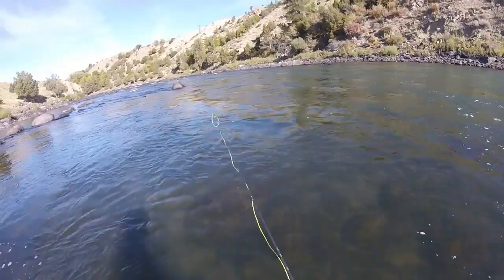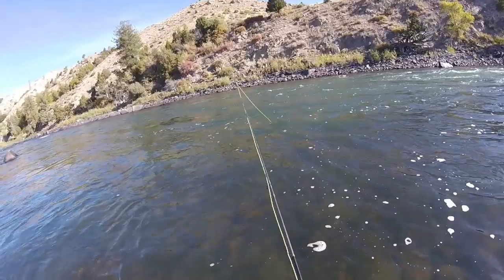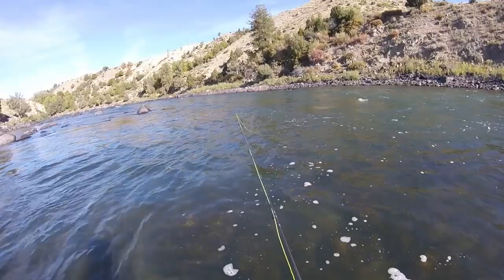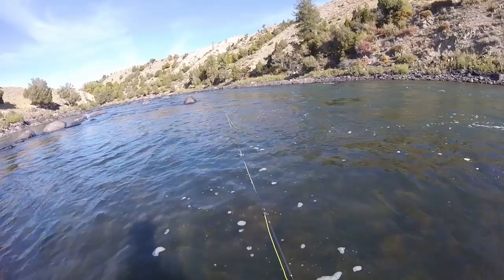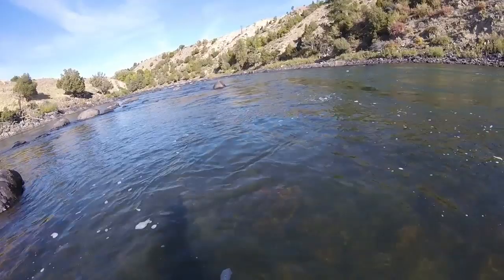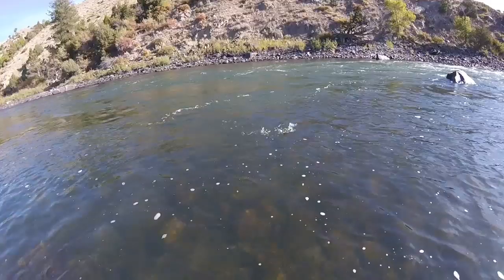Can you believe that? So yeah, it's very dangerous getting out here. Hope it's worth it and we get into some decent sized fish. Going to be right on the edge of that fast water. See what happens. There he goes. Let's see what this is. Might be another whitefish. He was caught on the swing. You guys see? Yep, another whitefish. He's on the caddis soft tackle.